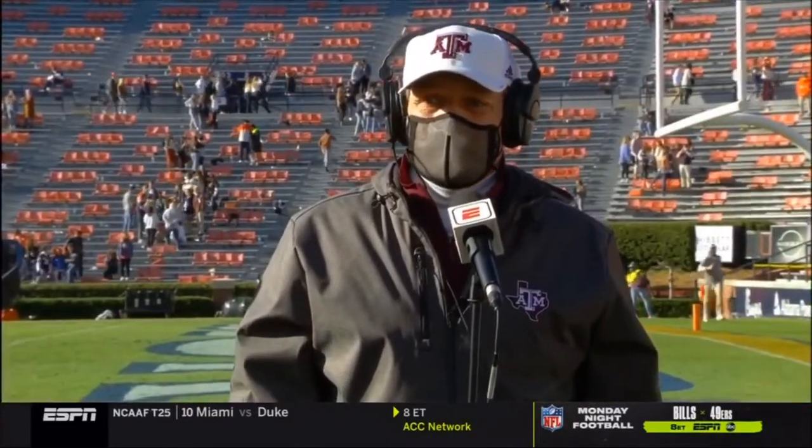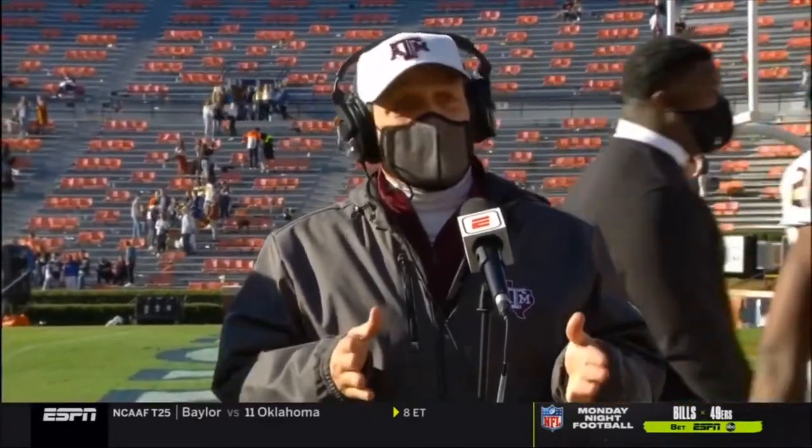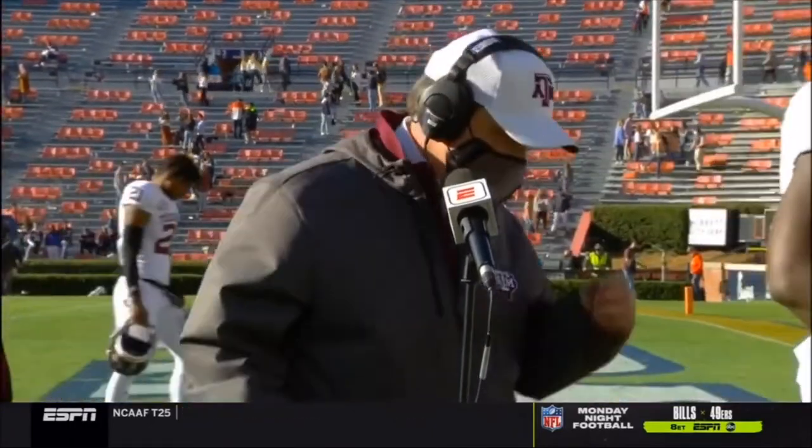What will your message be to this team about the focus and mentality they need to close out the season and position themselves for the playoffs? Get ready to play Ole Miss next week. This lasts for 24 hours. In the morning, we get ready to play one game at a time. Thank you, Jimbo. Thank you.